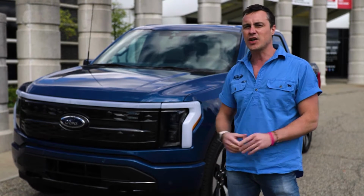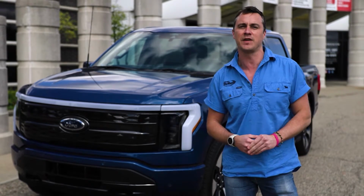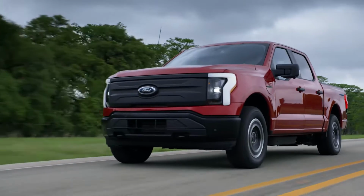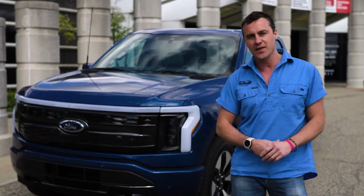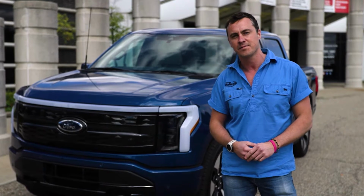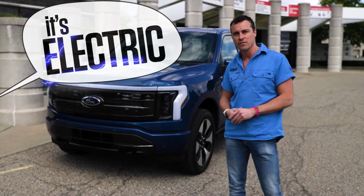But sometimes you can't beat a perfect gas-guzzling V8. The sound, the torque, combined with off-road ability and all the virtues of a dual cab ute. Like this, the iconic Ford F-150. It's electric! What?